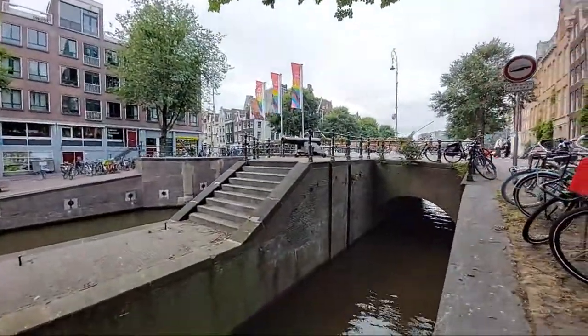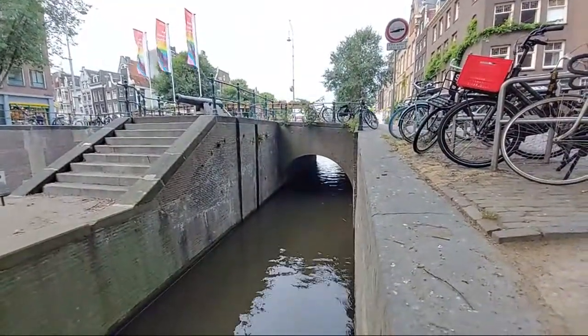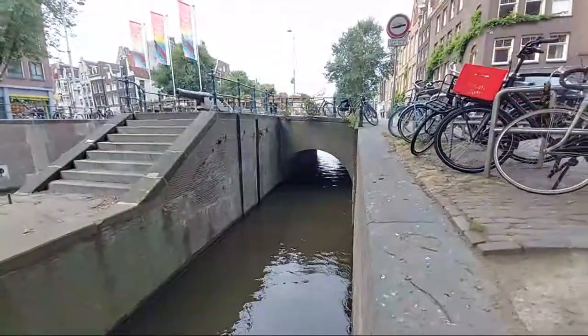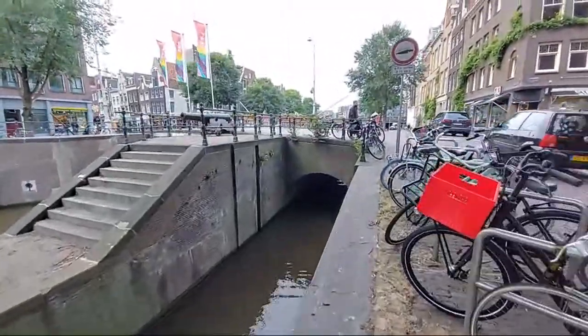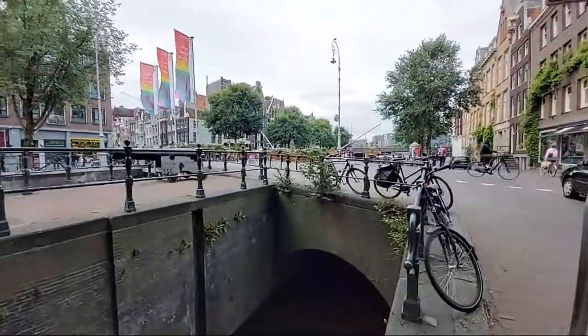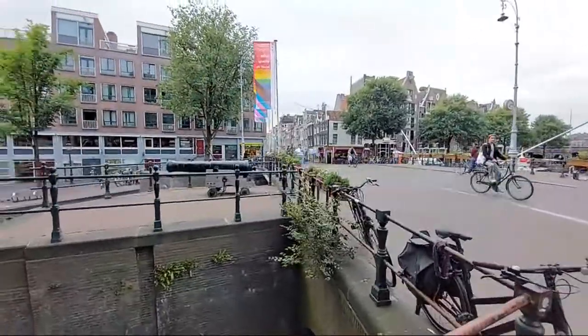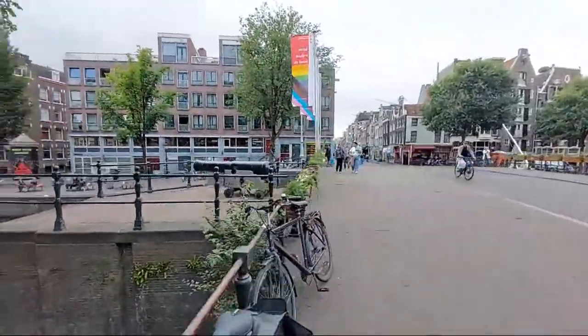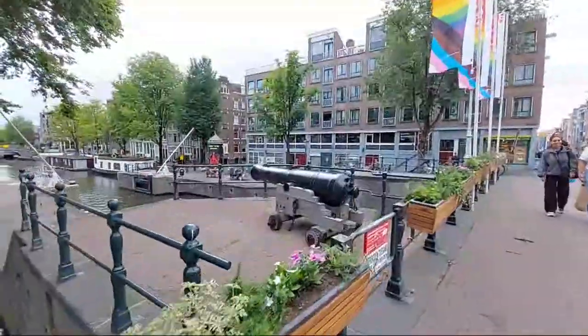And check out the nice tunnel here. So this tunnel's obviously open, because they're not used as locks anymore. They don't need to close off the water here anymore. And it always amuses me that these cannons face inwards into the city. You would have kind of thought that maybe cannons are meant to face out of the city, but anyway.